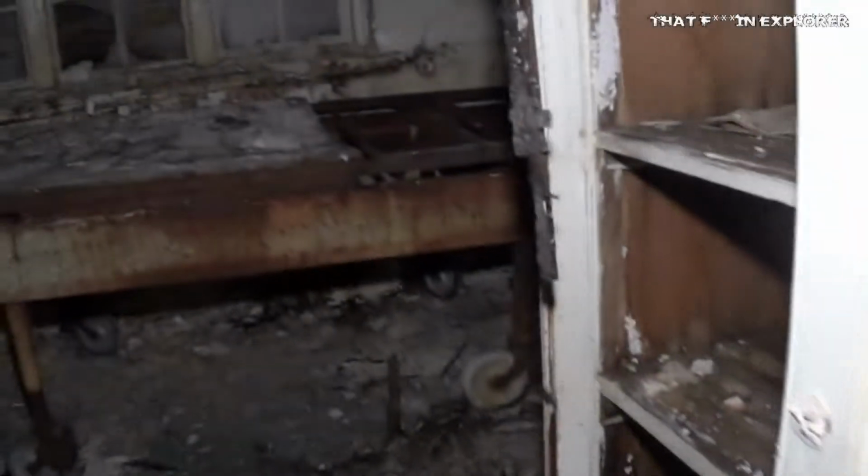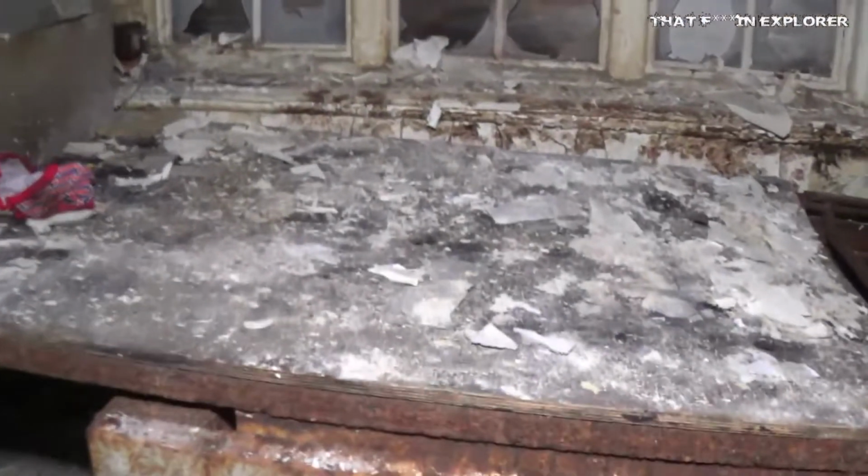Old wardrobe, isn't it? The ceiling looks alright, actually. This has got to have been sat here like this for years. Hey, look, there's one of the old wheelchairs there. The old wingbacks. I've got to get that down the corridor, that's creepy as shit.